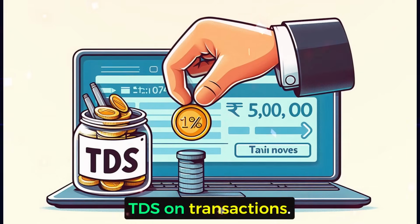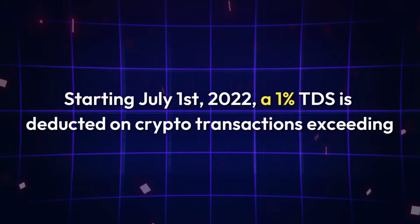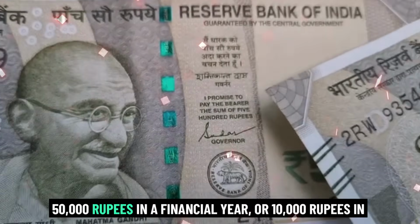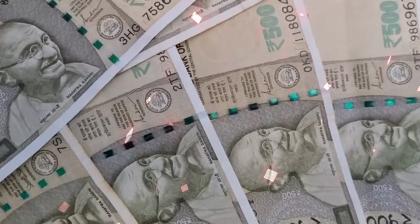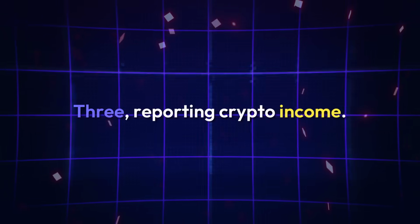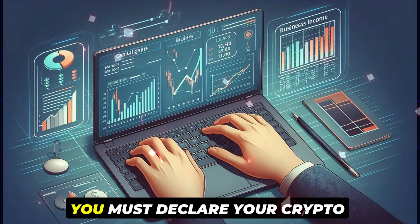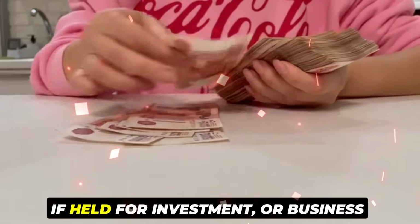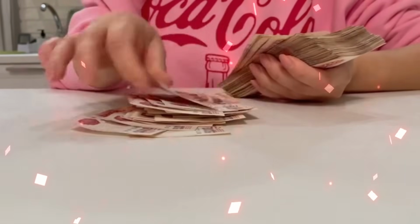2. TDS on transactions. Starting July 1st, 2022, a 1% TDS is deducted on crypto transactions exceeding 50,000 rupees in a financial year, or 10,000 rupees in certain cases. This applies to both Indian and international exchanges. 3. Reporting crypto income. You must declare your crypto income as either capital gains, if held for investment, or business income, if held for trading.